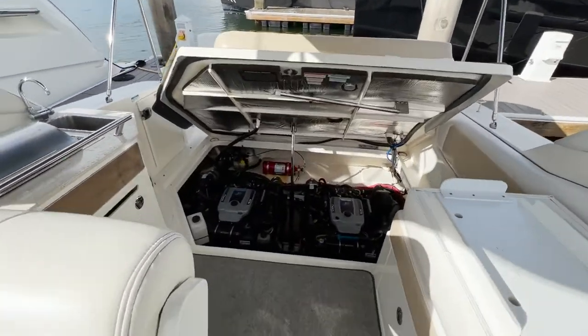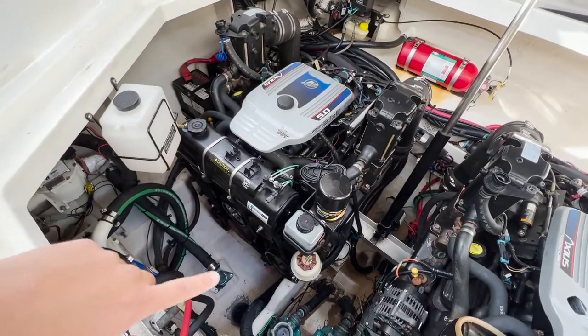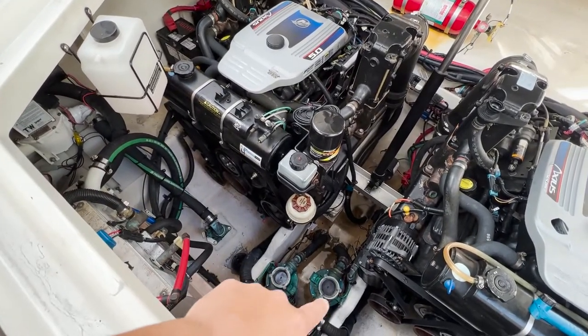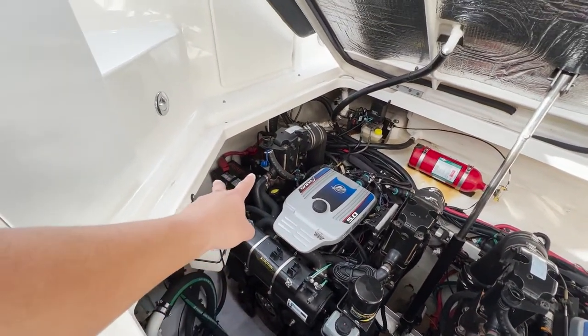All right, guys, there you have it. Hatch is open. I believe this is your freshwater system down here. You see a couple water intakes. This is just for various systems. These are little filters right here. So these pull water out of the sea. This is your starboard engine right here. You do have two batteries behind it.